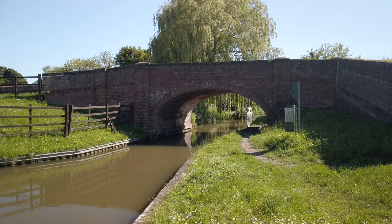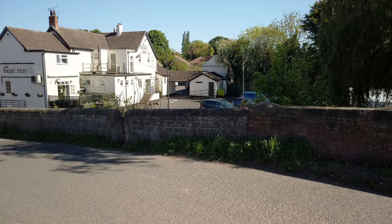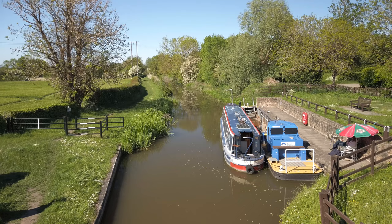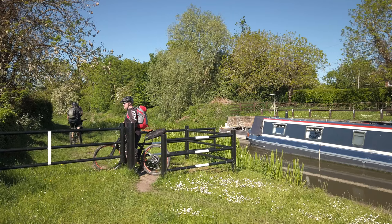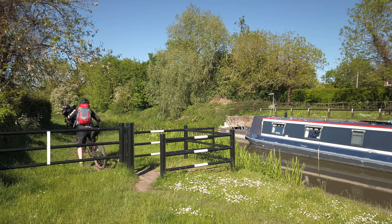Moving further along towards Retford brings you to Hayton, which is a small village with the very popular Boat Inn at the canal side. Just 2.5 miles from Retford, Hayton runs parallel to the canal and has some very nice walks, not just along the canal, but also edging out into the countryside, with the adjacent village of Clarborough within easy walking distance.